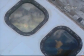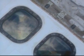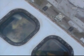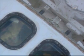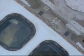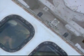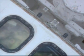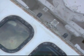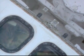Mission specialist Mike Massimino in the area of the controls of the robot arm. You too, Bueno. And John. That's Scooter. Oh, there he is. Commander Scott Altman appearing in that window on the left with a wave to the camera.